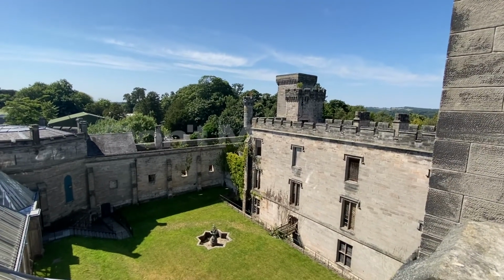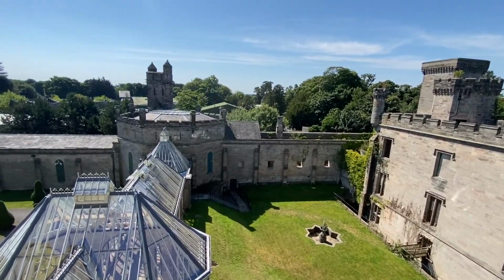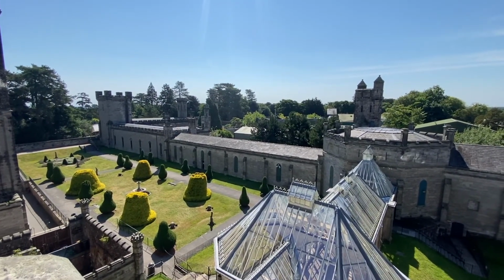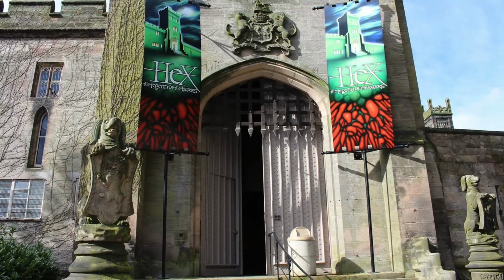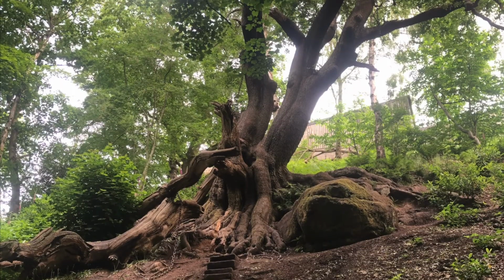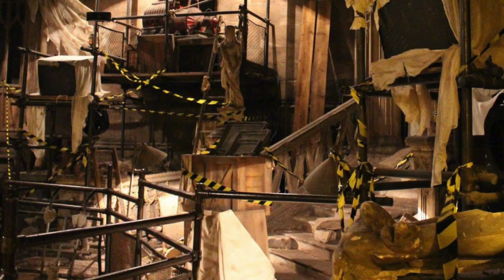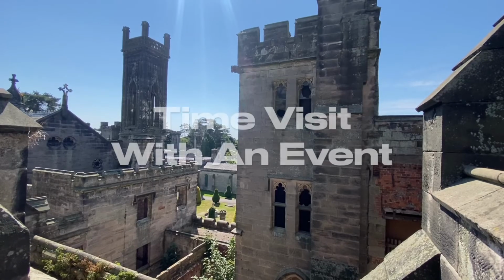The next pro tip is don't miss Hex. Now this one is a little bit of a sore point at the time of recording as Hex has spent most of 2022 sleeping. When it is open, hopefully soon, fingers crossed, please check it out. Set inside the towers themselves, the ride has an amazing spooky atmosphere and is based on a local legend that is semi-true. Believe it or not, a lot of regular guests miss this one as it's not obvious from the outside that there's a ride behind the facade. So if it is open, please do ride it as it's pretty spectacular.